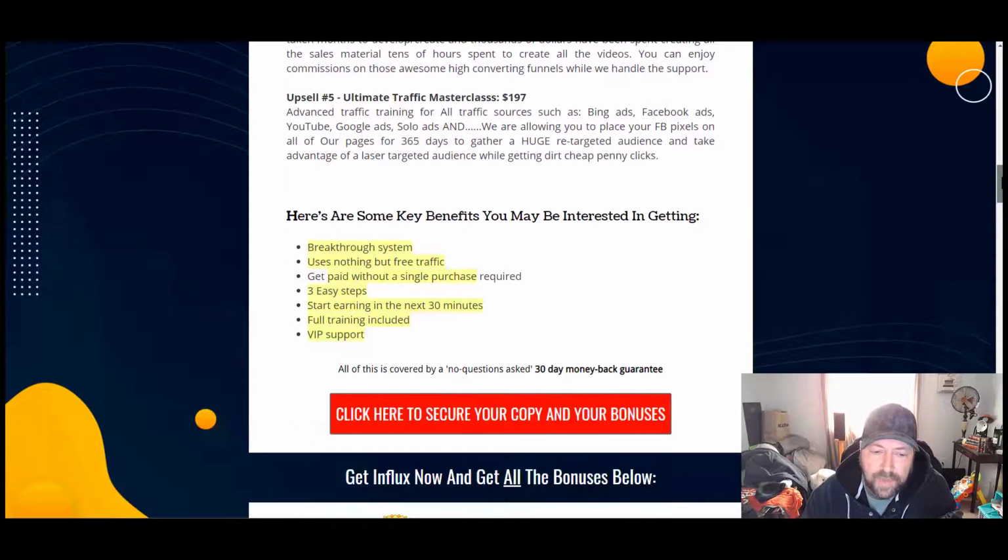So some of the benefits: it's a breakthrough system, nothing but free traffic, paid without a single purchase. You get paid without a single purchase required, so you'll be directing traffic to opt-in stuff, CPA, basically cost per action offers. So you direct a customer to, say, do a survey or input their email address or something, and you get paid a small fee for sending that traffic to that offer. And a lot of these are offers like download a toolbar or something, and they don't have to pay anything to get this, but you'll get a small fee for sending them over to do that.